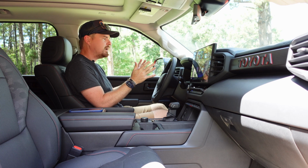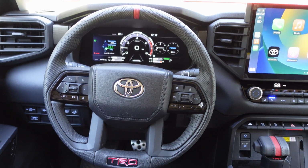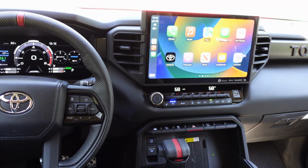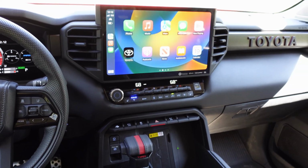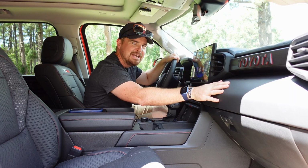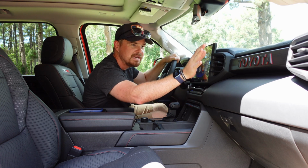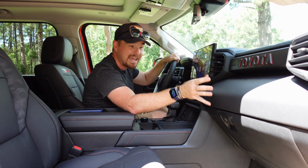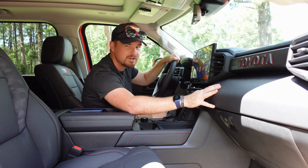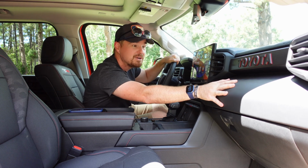A lot going on, but when you really stop and look at it, you get your temperature, your time, and all the necessary information at a quick glance. No heads-up display in this TRD Pro model. Moving over here, we'll get to that screen in a little bit, but right here, you do not get a dual glove box setup like you do in some of the domestic counterparts. And that is a little bit to the detriment of the storage in here, but Toyota has figured that out in other places. This is a very nice soft touch material right here.